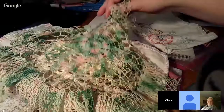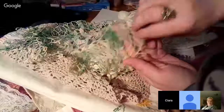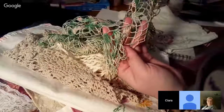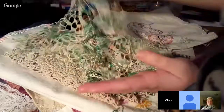It's a really pretty piece, Kateri. It's like this pink and green, almost like watermelon doily. It's really unique. I have never seen those colors together. And it's really dainty and just gorgeous. And it's a big one, so we're using a lot of dangles. It's really pretty.